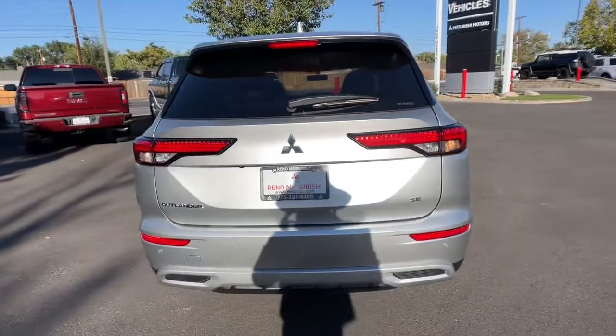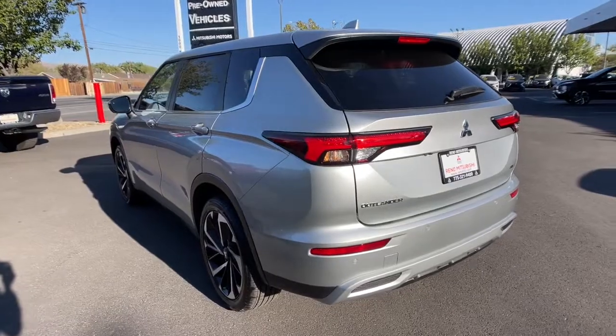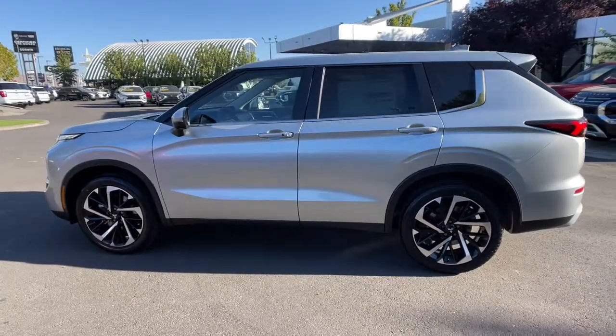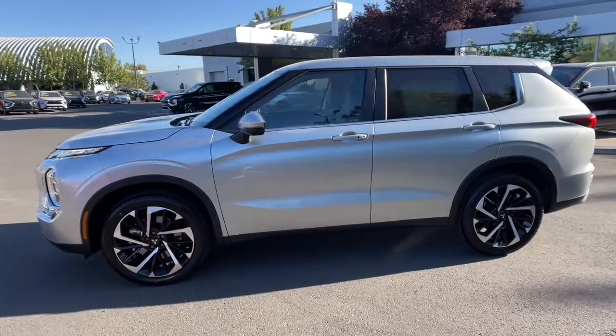These are just some of the great options this vehicle comes with: hands-free liftgate, four-wheel drive, heated mirrors, adaptive cruise control, satellite radio, fog lamps, power liftgate, backup camera, power driver seat, steering wheel audio controls.